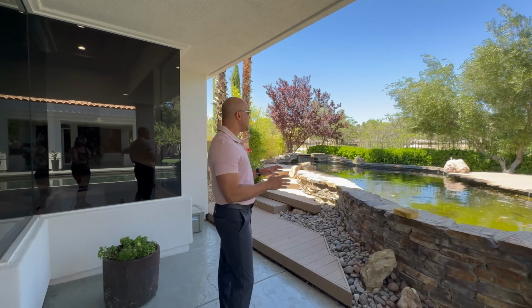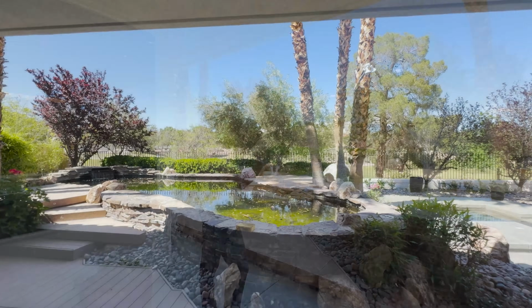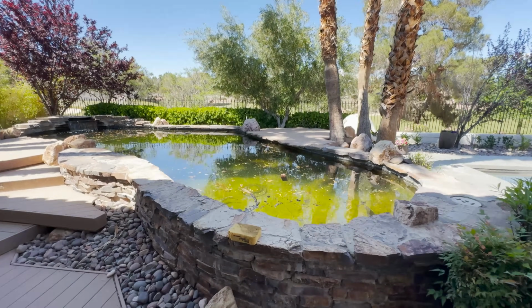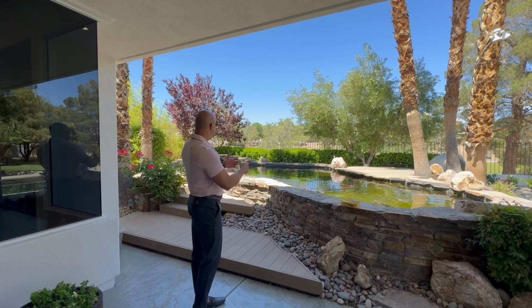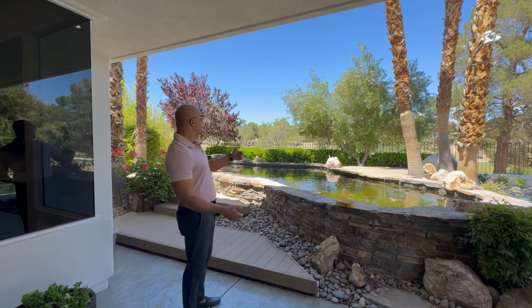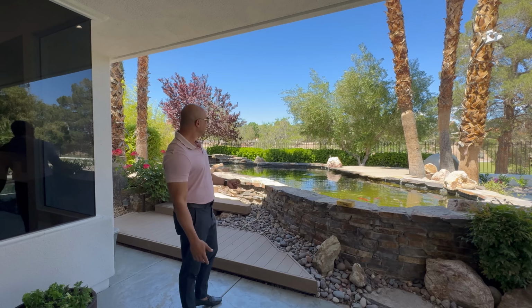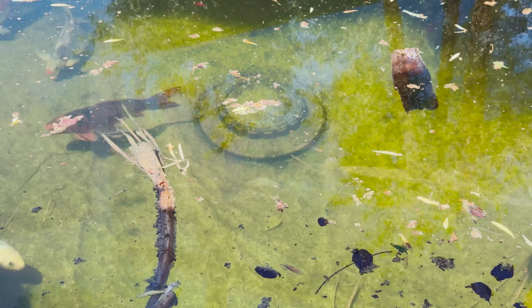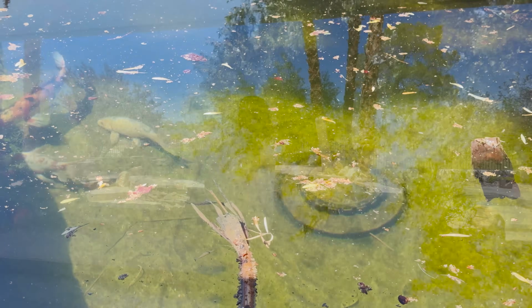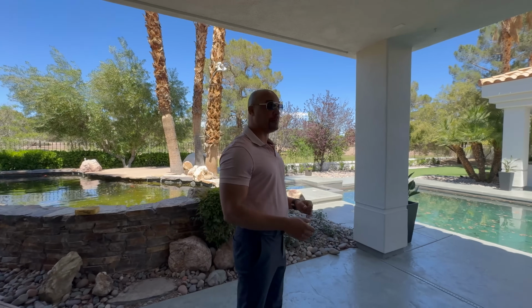Now this is really cool. Right behind me is a massive, massive koi pond. I'm not necessarily a fish guy, I've got friends that are, and this is just insane because this koi pond is actually the size of a pool. In fact, by today's permitting, this is probably the biggest pool that you can actually have at 600 feet. So this is a really incredible koi pond that could be a pool.